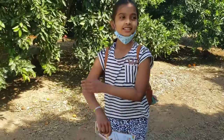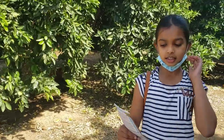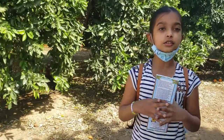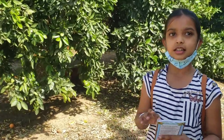So today I'm going to show you all around this orange field and Citrus State Historic Park. I'm really excited because there's this new fruit that I've never heard of called Buddha's hand. We're going to see that, grapefruit, lemon and oranges.